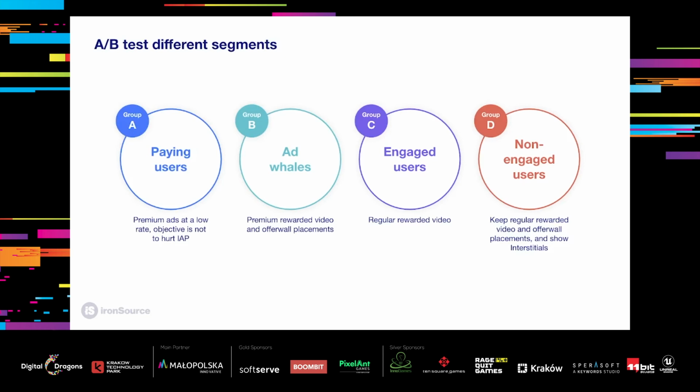There's no one-size-fits-all when it comes to the perfect RV strategy because multiple personas play your game. What's good for your engaged users may not be good for your non-engaged users, and what you think works for your paying users might not actually optimize for what your paying users want. You might be surprised that for one of our clients, the paying users actually watched many more rewarded videos than the non-paying users, especially at higher levels in the game.